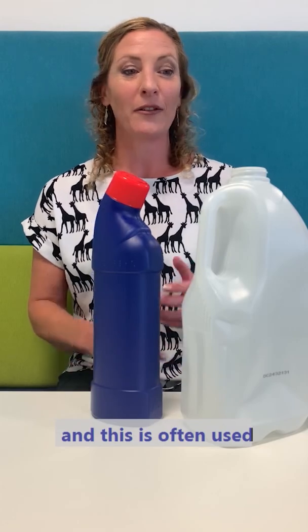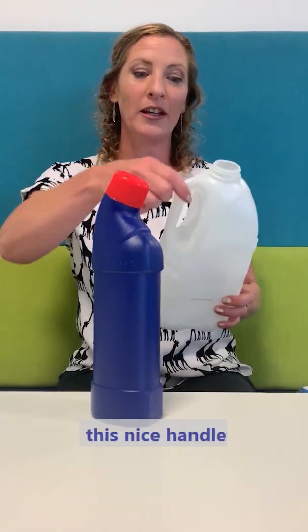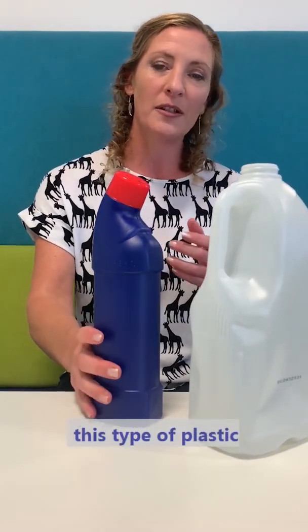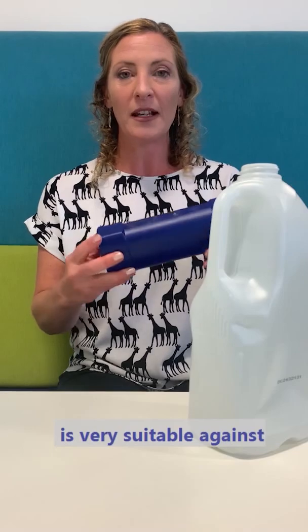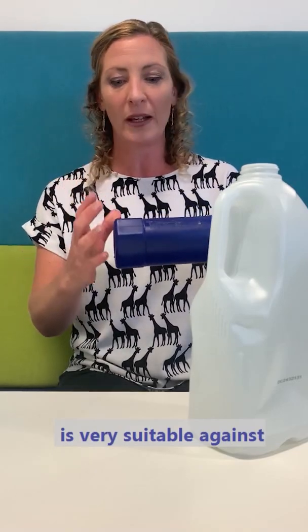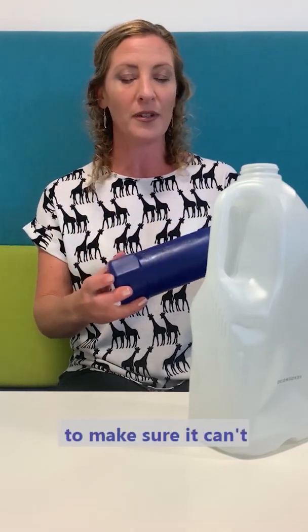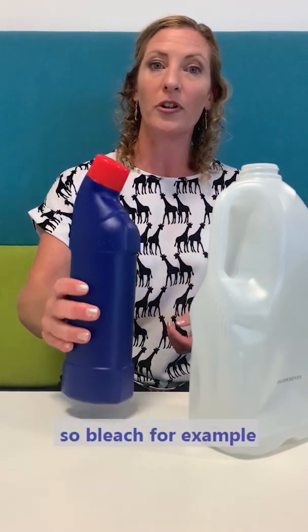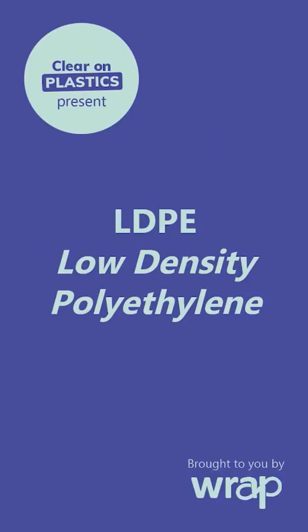Another type of plastic is HDPE. Now this is often used in milk bottles because you can get this nice handle, it could be moulded into this shape. It's also used for cleaning products, and that's because the type of plastic is very suitable against corrosive chemicals, so it makes sure it can't leak out of this type of product. So bleach, for example, is the perfect use for HDPE.